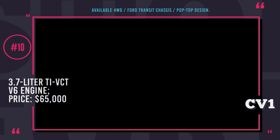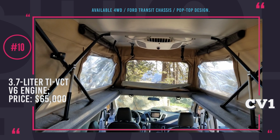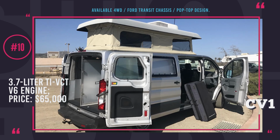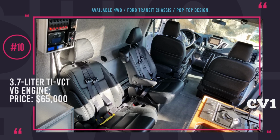In addition, the car has 2 high-tech fuel-efficient V6 options, a backup camera, keyless entry, and cruise control. 4-wheel drive is also available, making the ModVans CV1 a capable vehicle for winter camping.